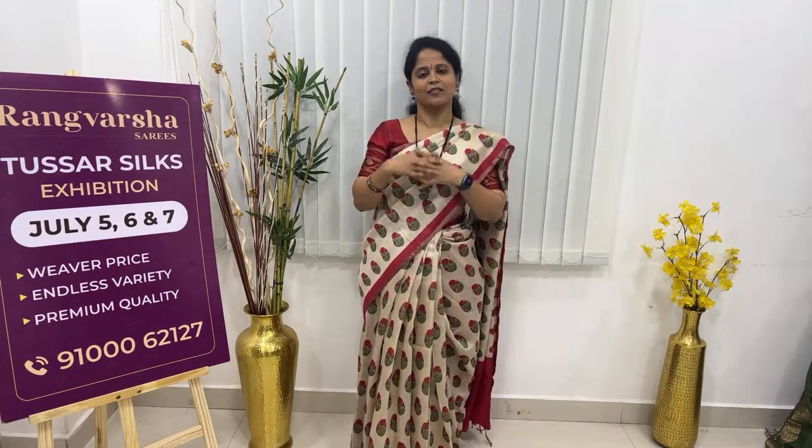It suits for any age group, any color section, irrespective of all the things. This suits for everybody and it's a very lightweight saree. It's just 300 to 350 grams. Very easy to carry and very comfortable. And you can use this for any sort of occasions, any sort of get-togethers.